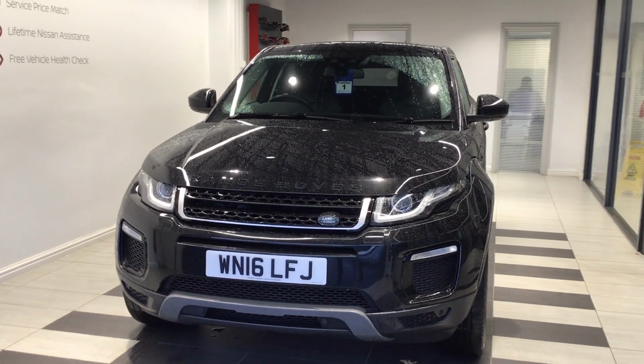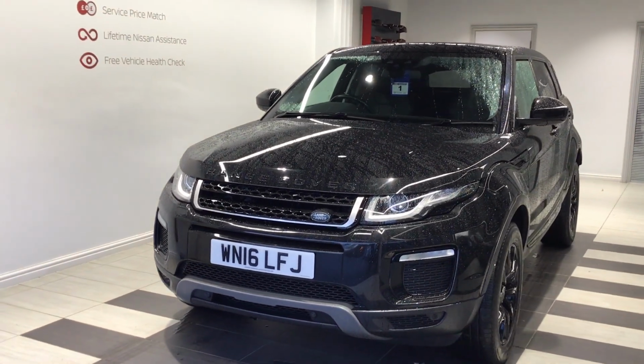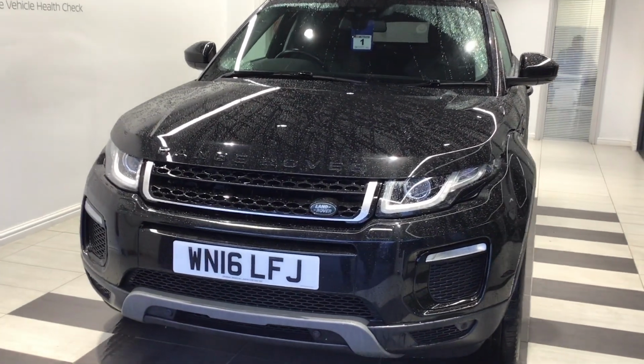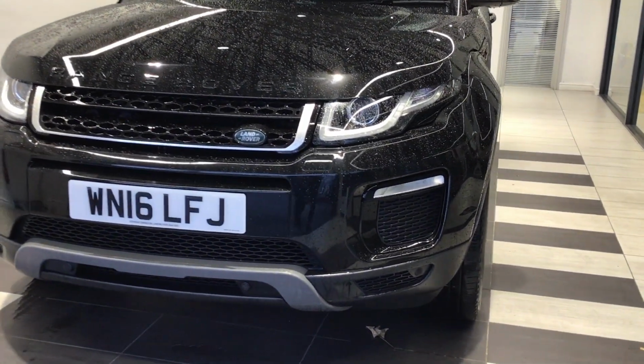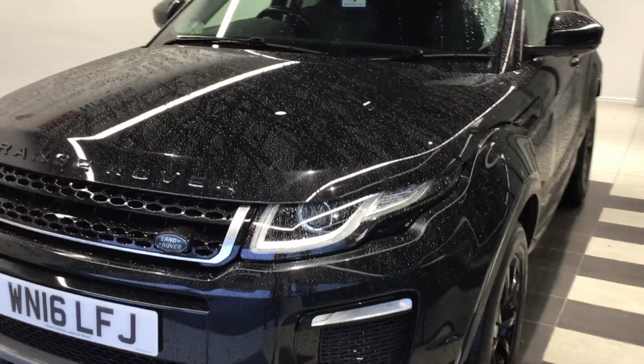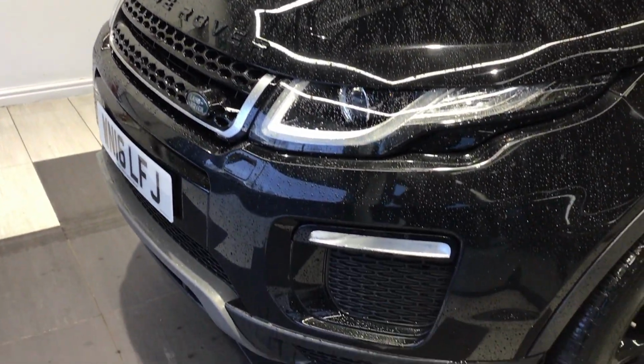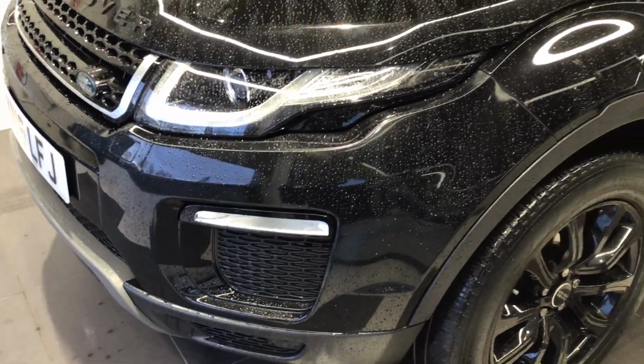And today we're doing a quick tour of one of our most recent used vehicles that's come into stock. And this is WN16LFJ, which is a Land Rover Evoque 2-litre SE Tech. And we'll do a quick tour to show you some of the key features on the vehicle.